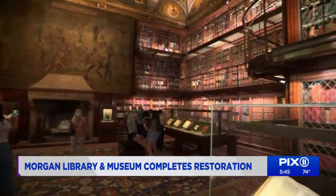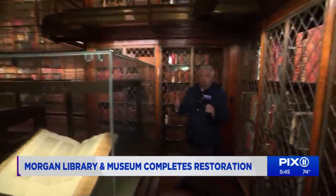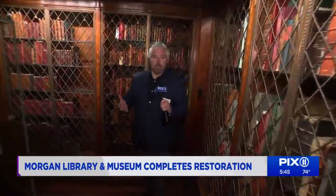When it was first built, it was a space for J.P. Morgan, because when you're J.P. Morgan, you can do that kind of thing. Upon his death, his son made it a research library, and to this day, scholars and artists can apply to see the works up close.